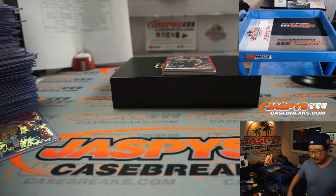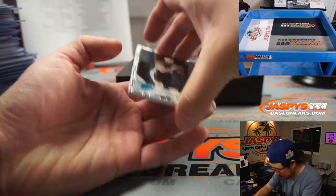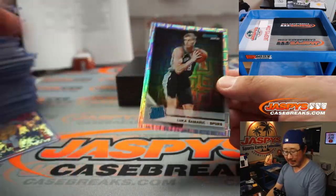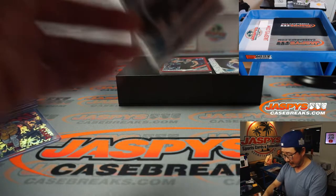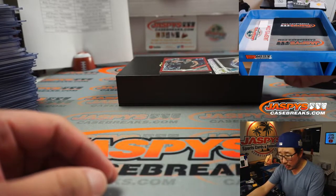All right, all right, all right. Good luck, everybody. I think there's two autographs in the middle right there. I like the Mojo Refractor or the Choice background that they have on there. Mojo. Yeah, I think it's Mojo-y, right? Luka Samanić for the Spurs.